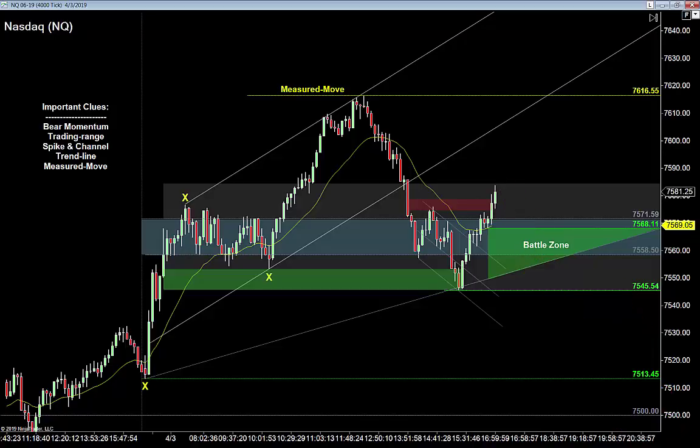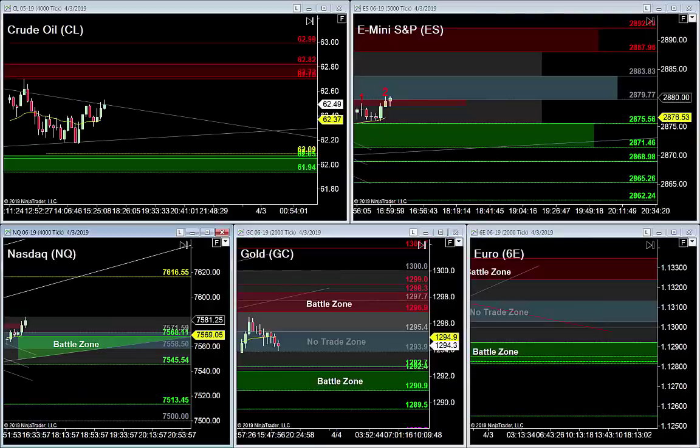So now we're looking pretty good. We know what we're looking for if we pull back. We know the plan if it goes range bound again. And of course, we know if it shoots higher here. Let's keep going. How about some gold here?